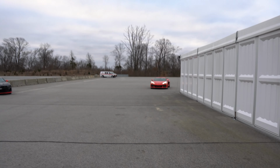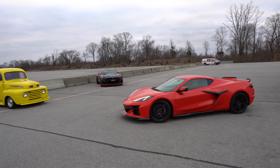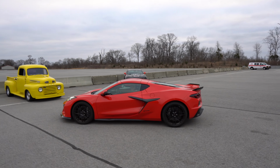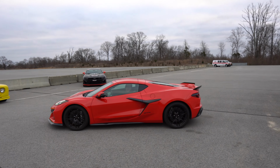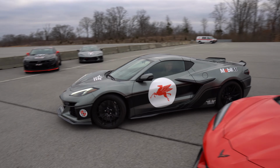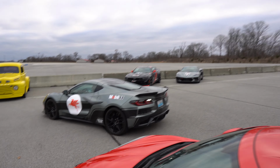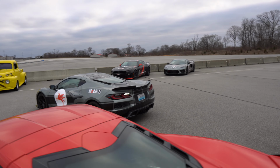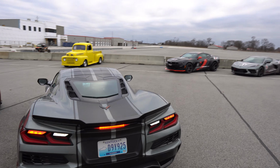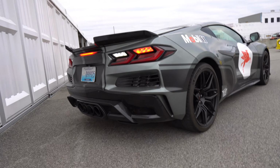Check it out, Z06 rolling up. Literally just pulled up. Oh man, that thing is sweet. Dang, coming in hot. I heard this thing from way over there. I love the livery on this. This is the new design for the NCM. Dude, this is killer. Hopefully it hits a little rev for us.